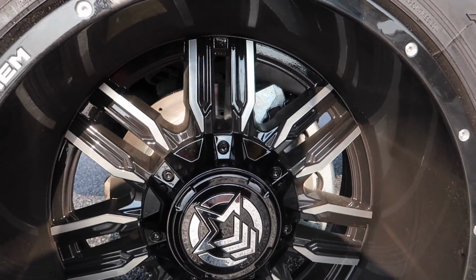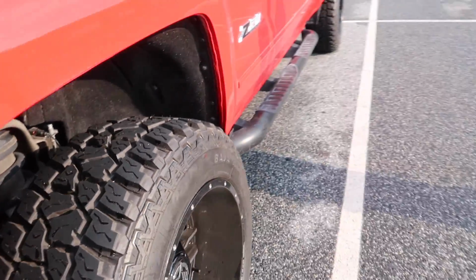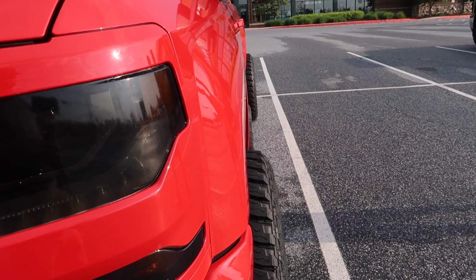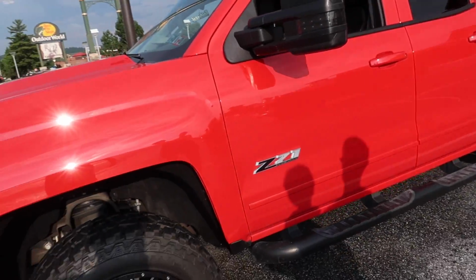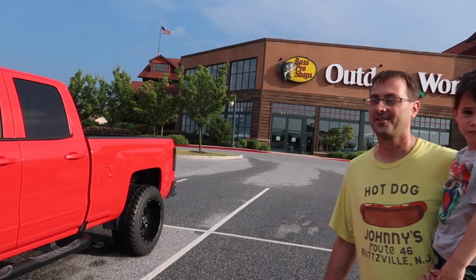Obviously with just bolting the wheel on there, we didn't need the spacer up front to clear, and the truck sits real nice. It sits pretty much perfectly even as far as the poke goes between the front and rear. It worked out nicely after trial and error, I guess I should say, on our part.